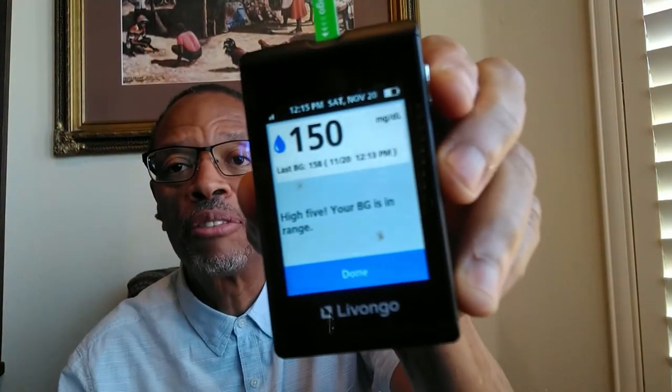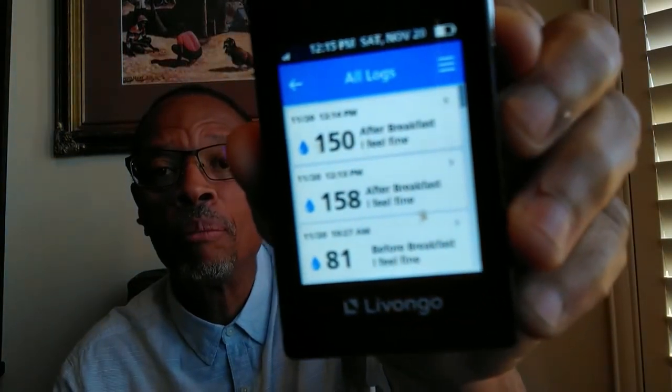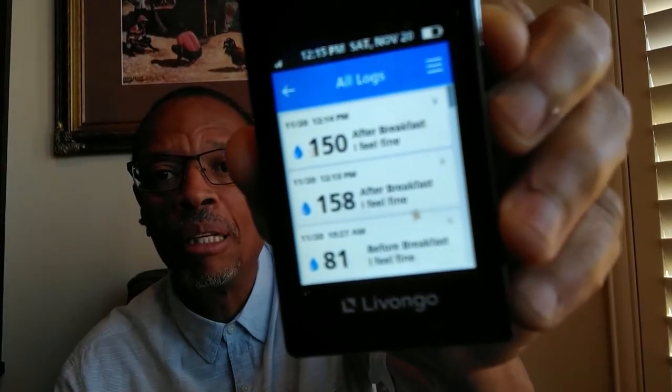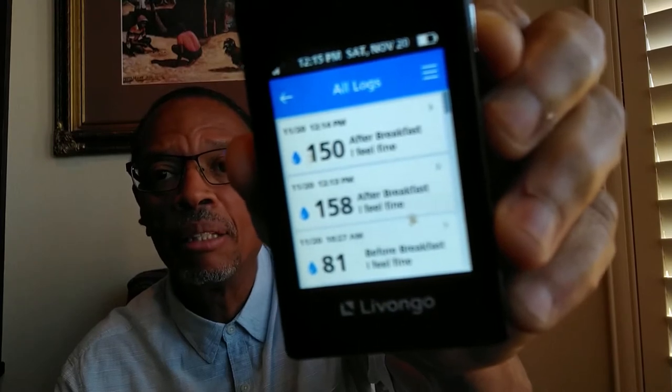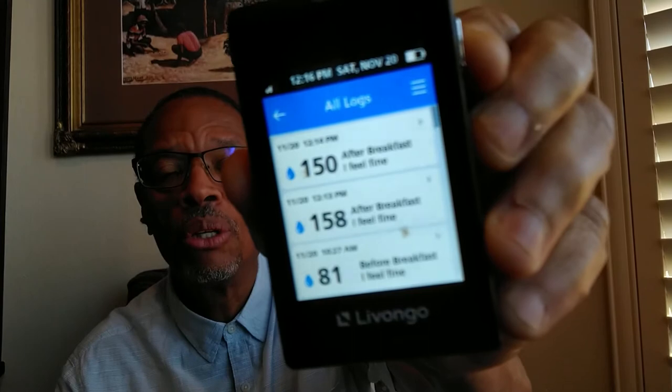150 after an hour and a half. So I actually did it twice because I wanted to make sure that I got the right measurement. So if you can look at it here, you'll see it. I was 81, then 158, and 150. So on my second, 5 minutes later, I did it a second time, and it's still around 150-something, so 158.